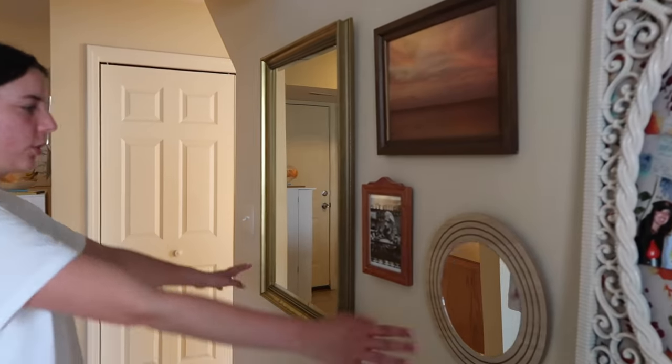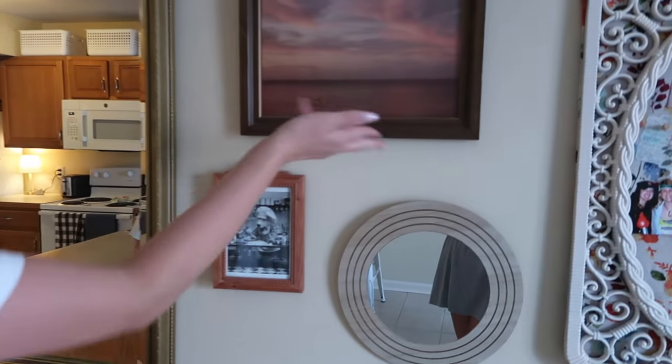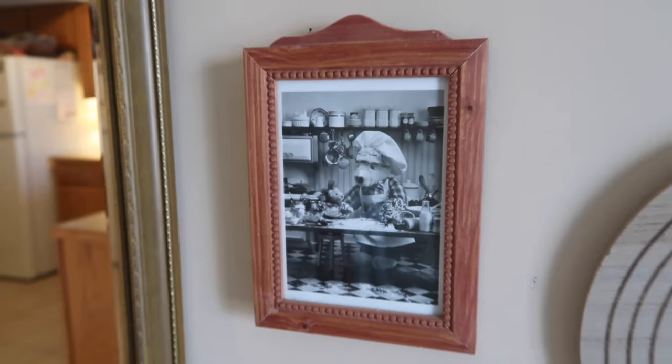Anyway, so that's cool. And then we have two mirrors on here. I love this gold mirror. It's so pretty. This one doesn't distort you, so if you need an accurate representation of what you look like, use this one if you're ever at my house. And then we have this ocean, and then oh, my bear photo. So cute.